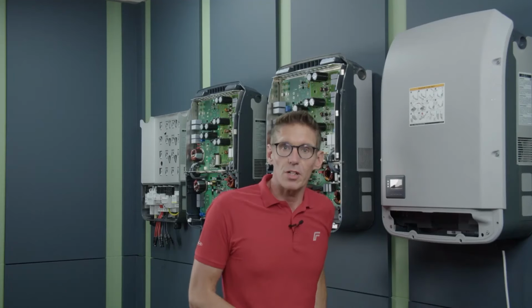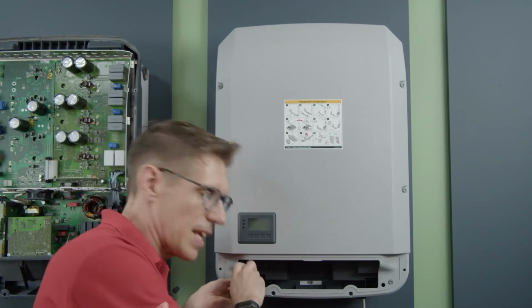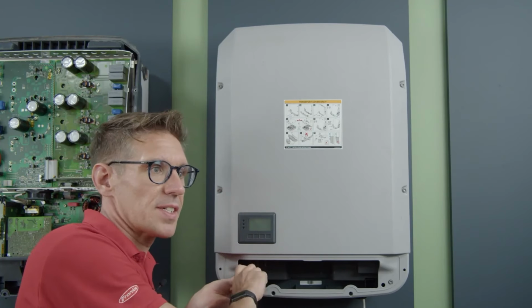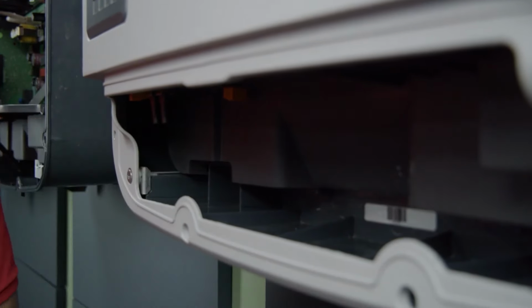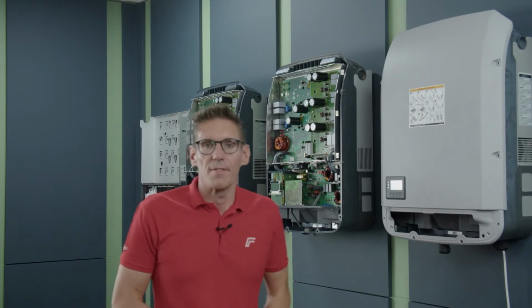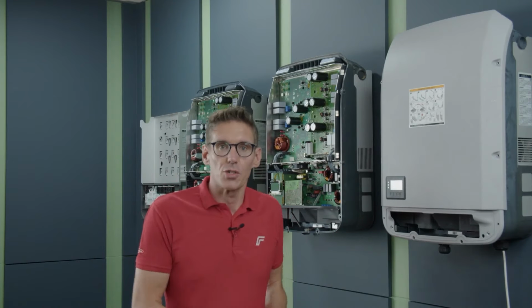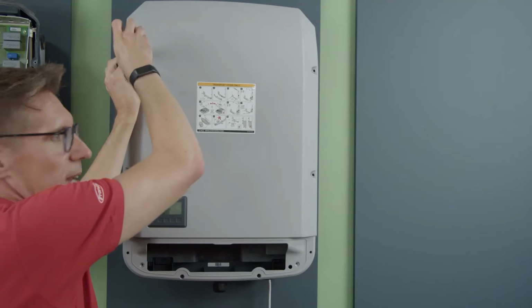Once on the wall, make sure that the retaining screws are firmly connected. They must be torqued to the settings as stated in the manual. You'll see that the inverter has a transport front cover. You need to remove this and install the original inverter's front cover, as that has all of your original warning labels and stickers.